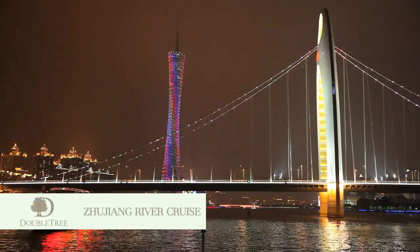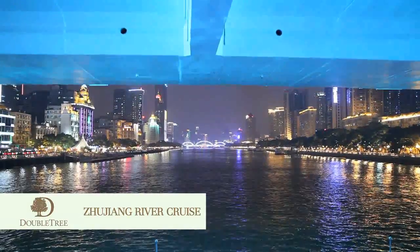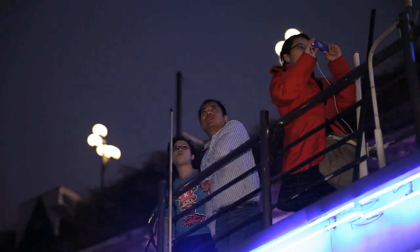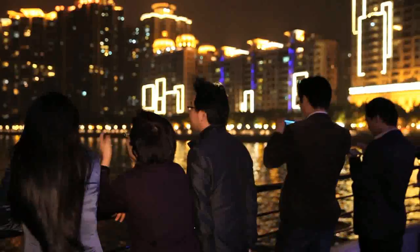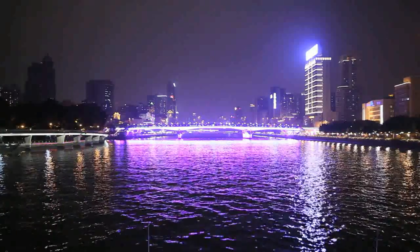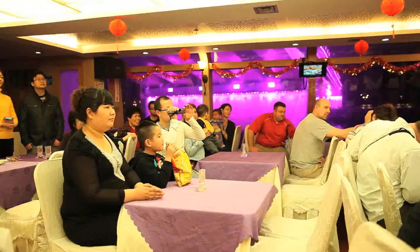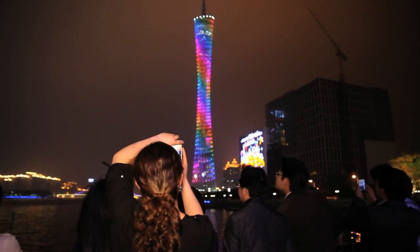After the sun goes down, the Zhujiang River Cruise offers guests a beautiful view of Guangzhou's sparkling skyline. The cruise, which lasts about 1.5 hours, is an ideal place to take in Guangzhou's sights right from the river that made Guangzhou famous, including the IFC building, the other bridge, and of course the Canton Tower. Guests can sit below the deck in the comfortable surroundings of a buffet dinner, or head upstairs to the large deck of the boat for some fresh air and great photo ops.